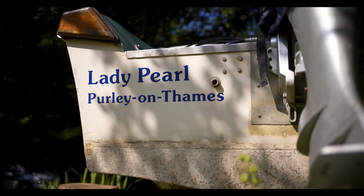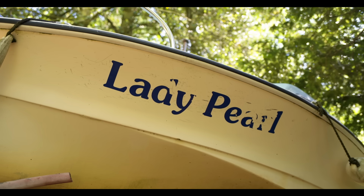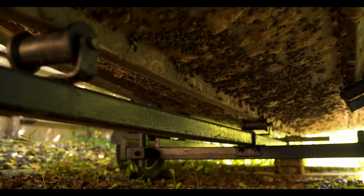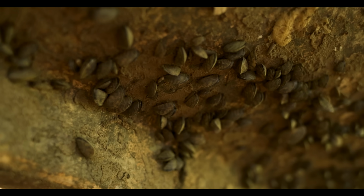Well, I see she's not covered in pot plants yet, mate, so you haven't retired her, have you? You're having a laugh, aren't you? Basically, she just needs some work. She hadn't been out of the water in 12 years. If you look underneath, she's just covered in a colony of zebra mussels, all dried up now and crusty. And that's the thing, when you take a boat out of the water, you're best off cleaning it straight away. It's just a little tip for anyone else who takes it out.